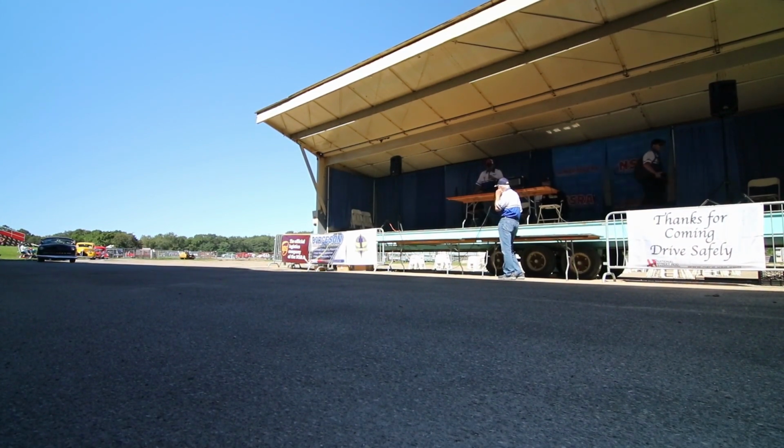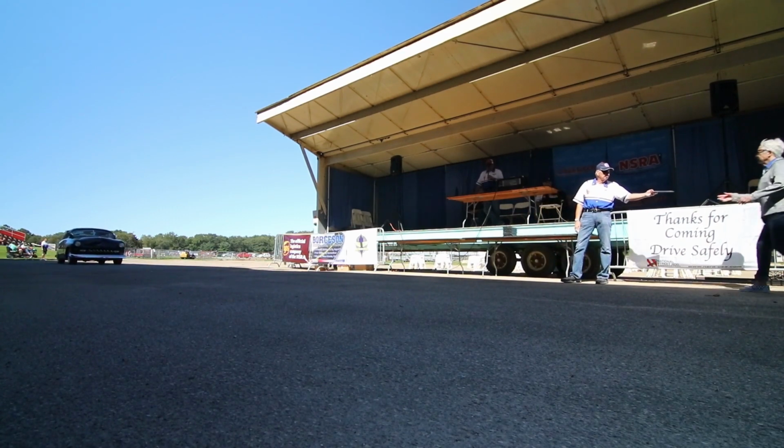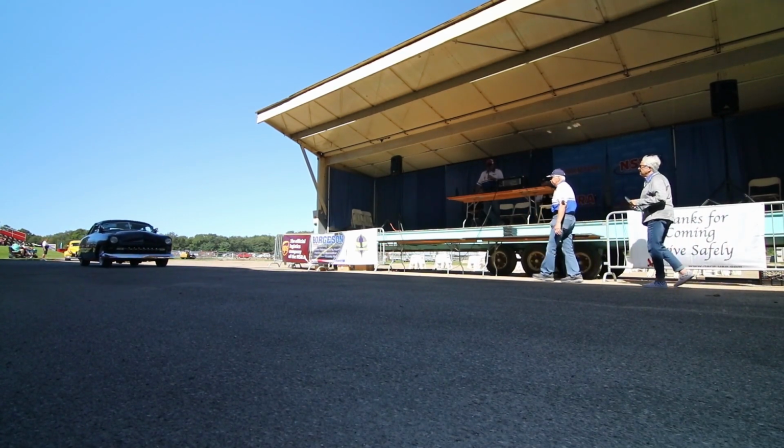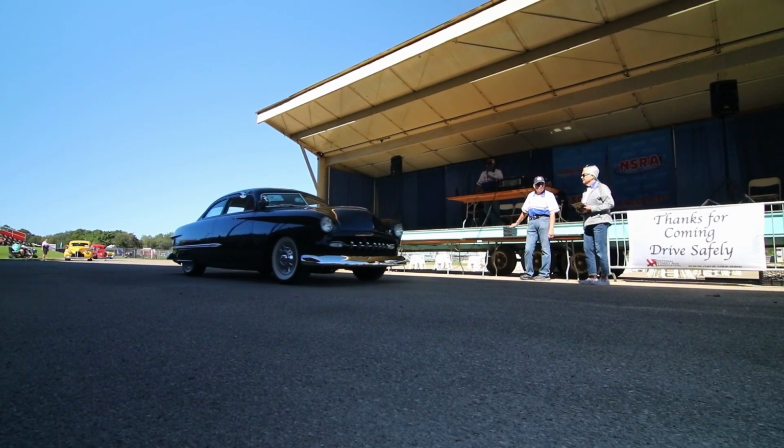Sally Benoit from Connecticut. This is entry number 506, goes to Jim Cushman from Stratham, New Hampshire. A 1954 two-door that's blue.